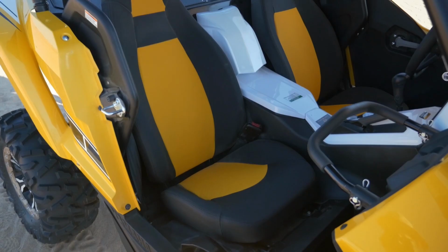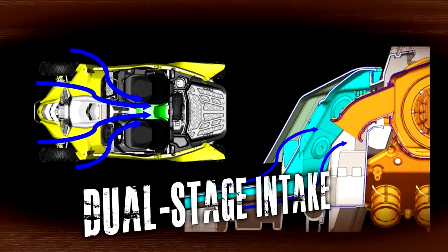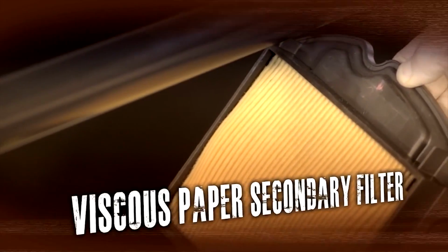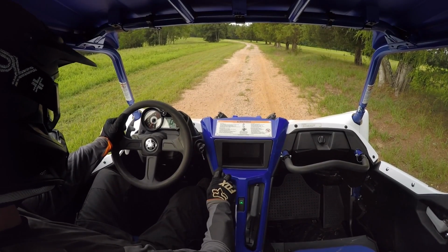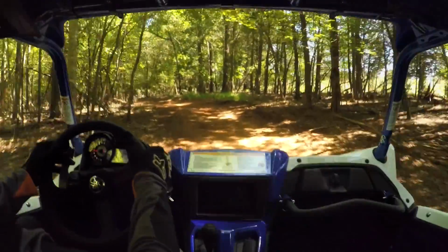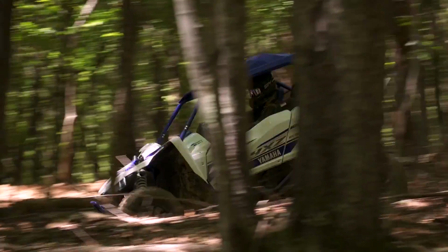More on that later. The intake draws air from inside the cockpit between the occupants. A dual filter setup with a foam and wet paper filter means better filtration for longer engine life. Turn the key to bring the engine to life. Push the center console mounted lever forward, and the transmission shifts from neutral into first. A light touch of the gas pedal allows you to pull away smoothly, or stomp the gas and take off with authority. Either way, there's no clutch pedal to worry about.